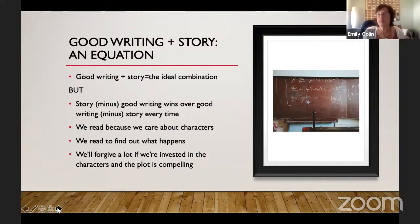If the plot is compelling and we care about your characters deeply, we're going to accept some errors in poor writing. And a great example of that is the 50 Shades of Grey trilogy, which no one would argue is well written, but no one would also argue wasn't a bestseller. That sat at the New York Times bestseller list for a really long time because people wanted to know what happened to Christian and Anna, not because the writing was so beautiful, because people cared about the characters, were invested in the story, and of course, the erotic romance was a piece of that as well.